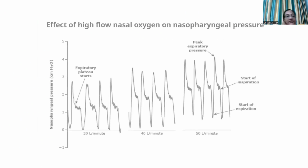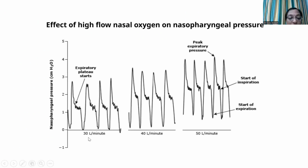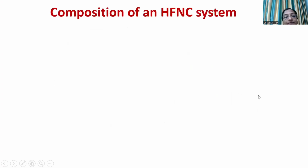Okay, this is another picture also showing, if you keep it at 30 liter per minute, this is the pressure. If you keep it at 40 liter, a little more pressure. If you keep it at 50 liter, a little more pressure. Okay, that is the end expiratory pressure.